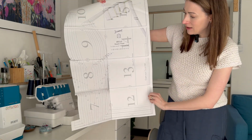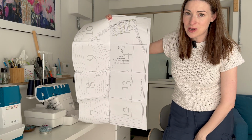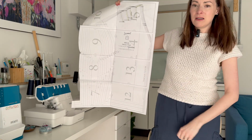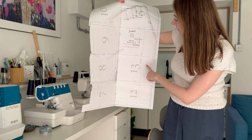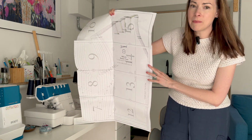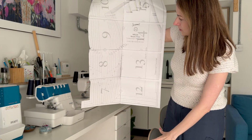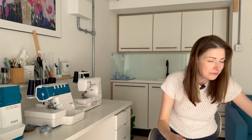So this is the front bodice, and I do have a short torso, but that just looks massive to me. It's cut on the fold and it does have seam allowances included, but even so, just everything about it looks too big. I think that V is going to be much too low. I think the whole thing is going to be too long. So yeah.